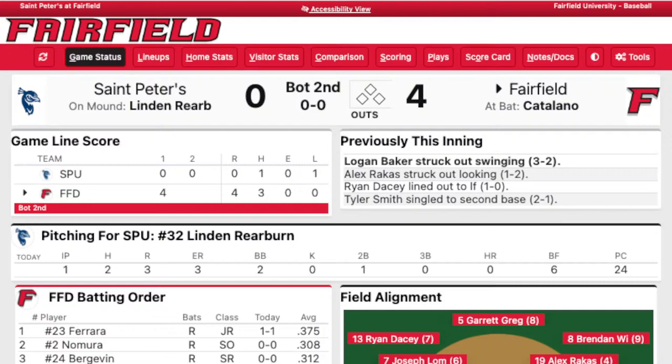And with the first pitch from Rayburn is a breaking ball that misses outside for ball one. The second pitch of that at-bat, a fastball, hits the outside part of the plate for strike one. Rayburn working out of the windup. That's another fastball outside, but just misses. Catalano with a .212 average, looking to try to spark the offense right here, show what he can do out of the eight hole.